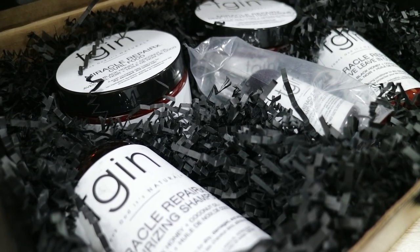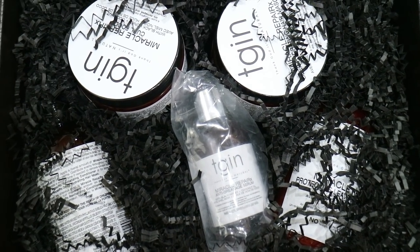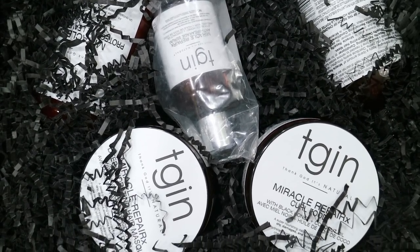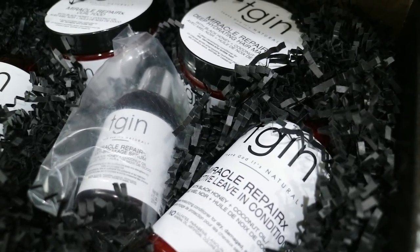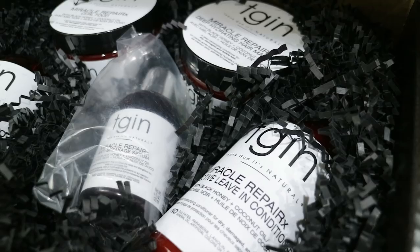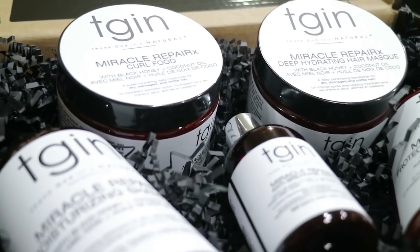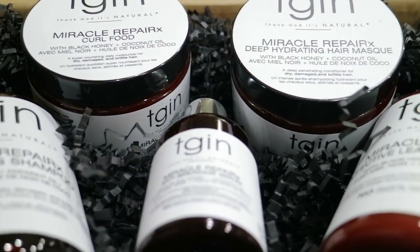All products in this collection contain black honey and coconut oil. Black honey promotes healthy hair growth, softens and moisturizes your hair, and leaves your hair shiny and bouncy. Coconut oil adds luster, shine, and prevents damage and split ends to retain your hair's length. All products from this line are free from sulfates, parabens, lanolin, petroleum, mineral oil, artificial colors, or animal testing.